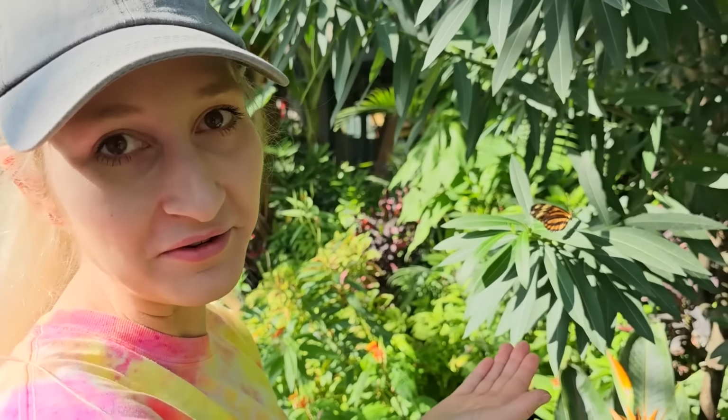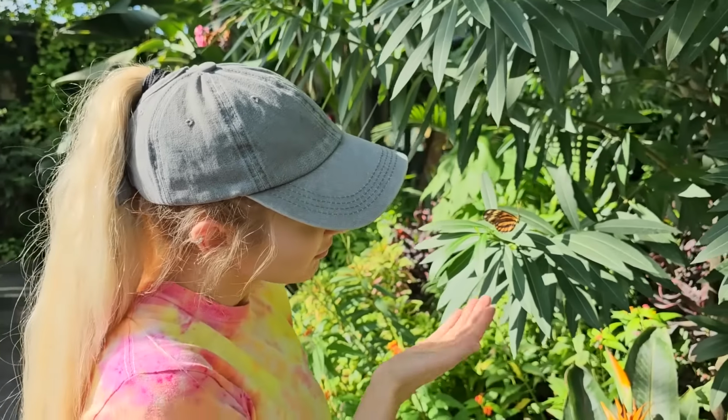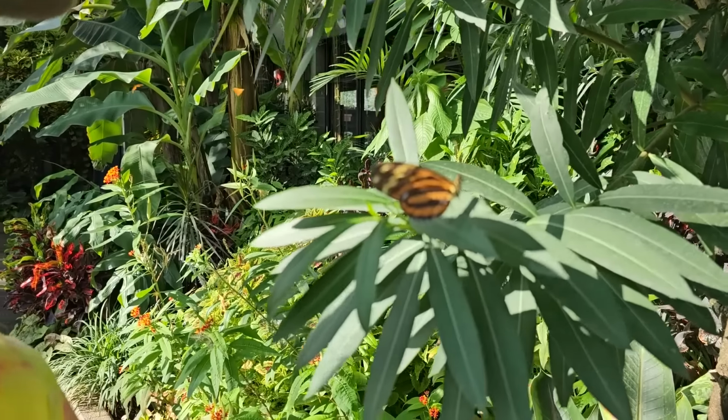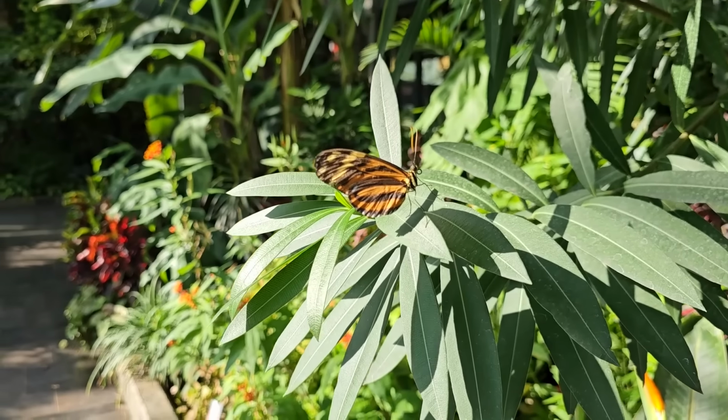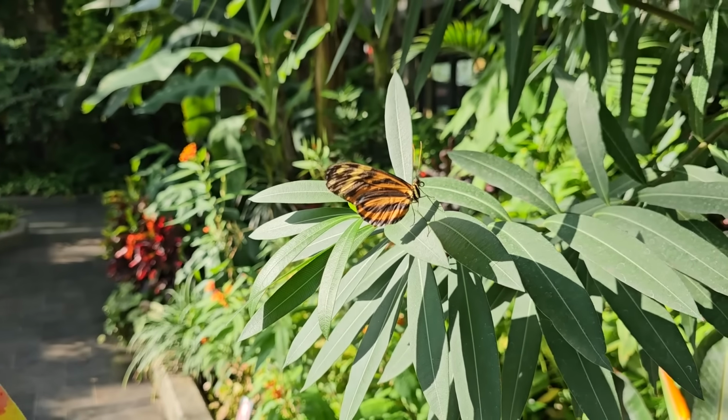Remember not to touch a butterfly. Their wings are really fragile, like paper. But we can get a really close look at this butterfly. It has orange and yellow and brown on its wings.